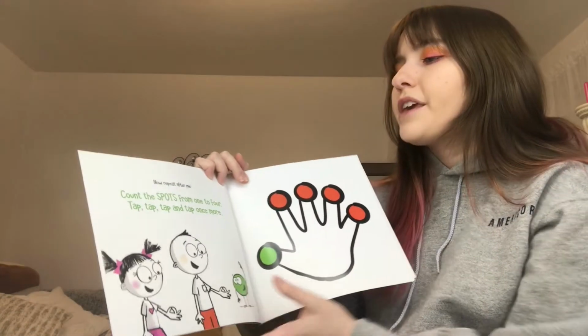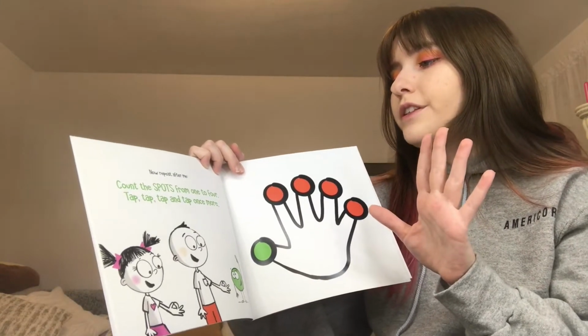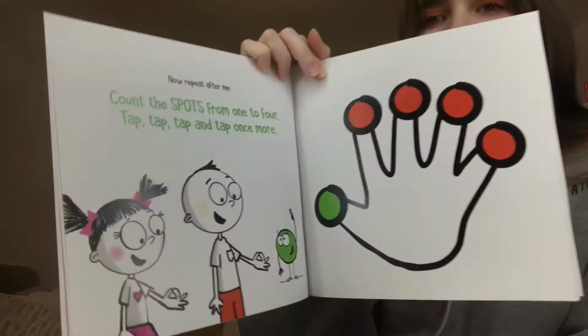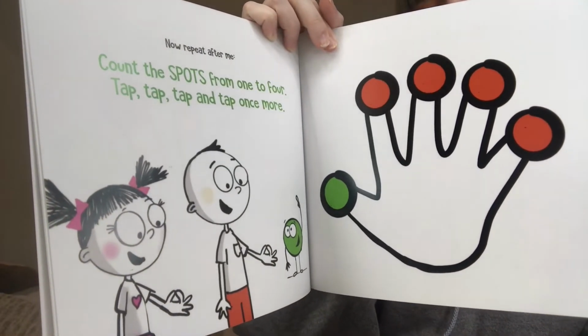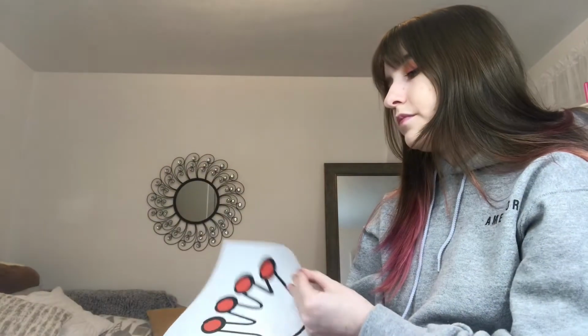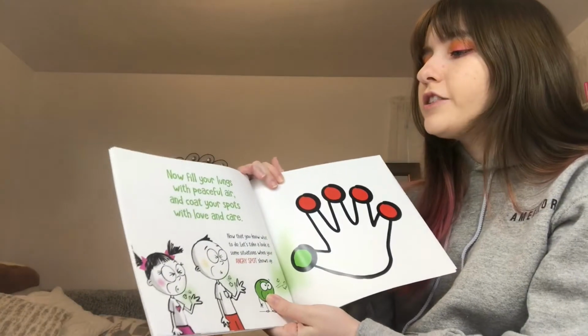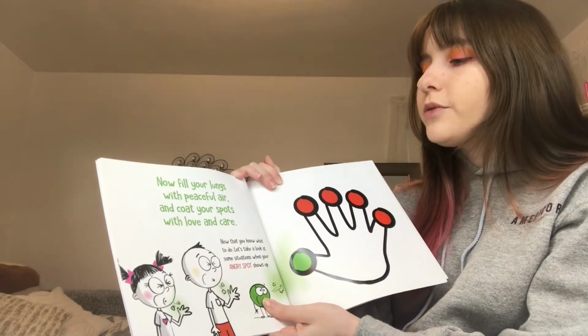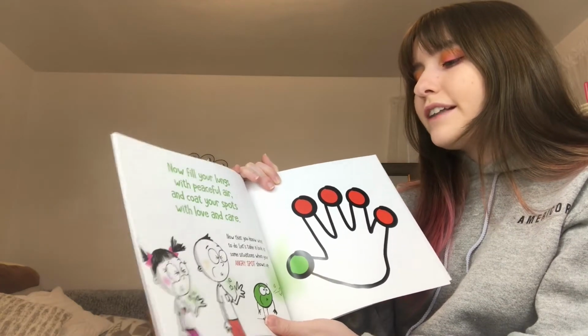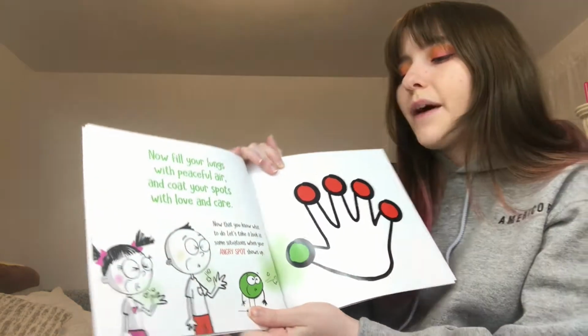Now repeat after me. Count the spots from 1 to 4. Tap, tap, tap, and tap once more. Now fill your lungs with peaceful air and coat your spots with love and care. Now that you know what to do, let's take a look at some situations when your angry spot shows up.